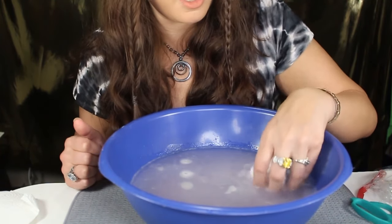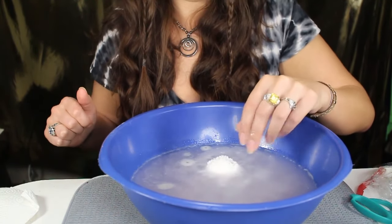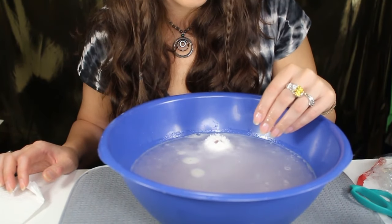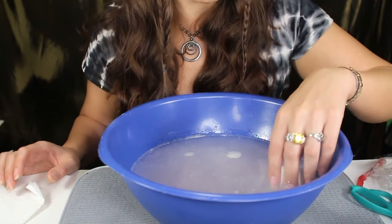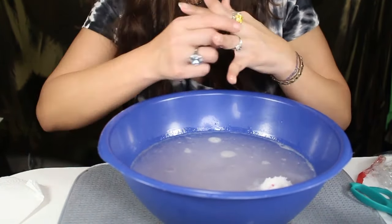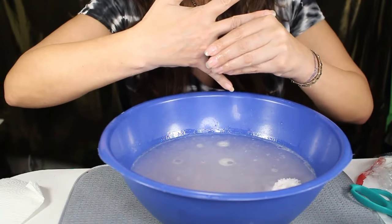Okay, I see something pink. You guys see it? We're getting there. These things fizz for quite a while. So if you're tired of those bath bombs that fizz only for like 30 seconds, you need to get these Blissique ones because this is just awesome. And like I said, my skin feels so soft. Heck, I'm going to take these rings off and I'm going to give myself a hand bath in here.